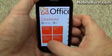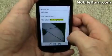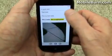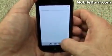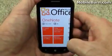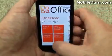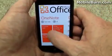I've created my own notes as well. You can see you have highlighted text, photos and everything, and the cool thing is all of these notes sync to Microsoft's live website, so you can edit them in a web-based client. It's a lot easier to do.